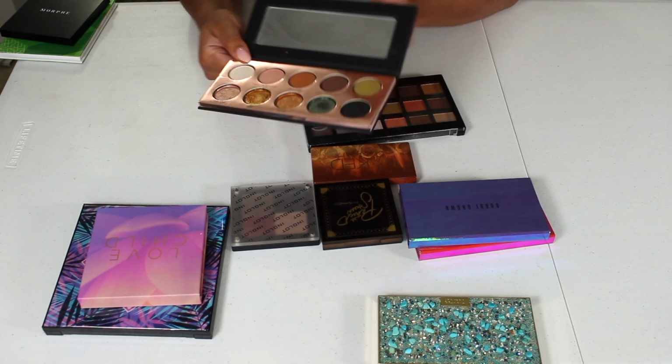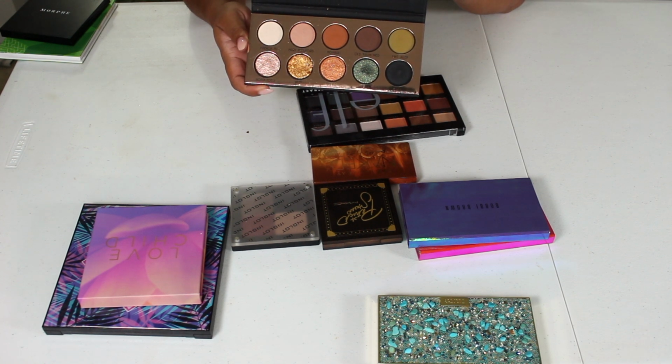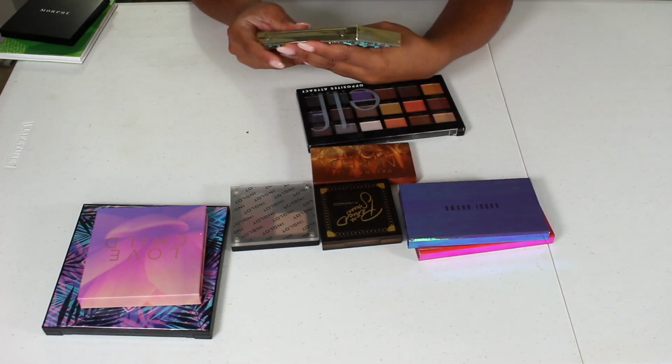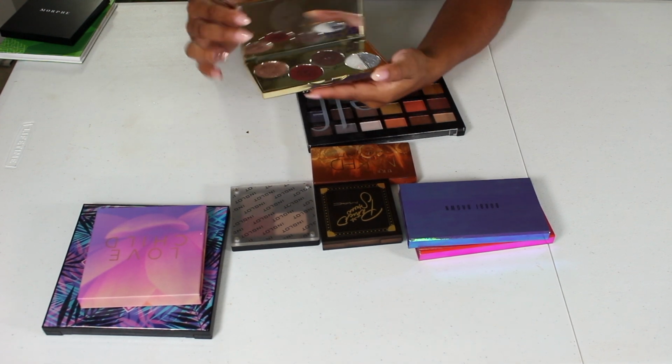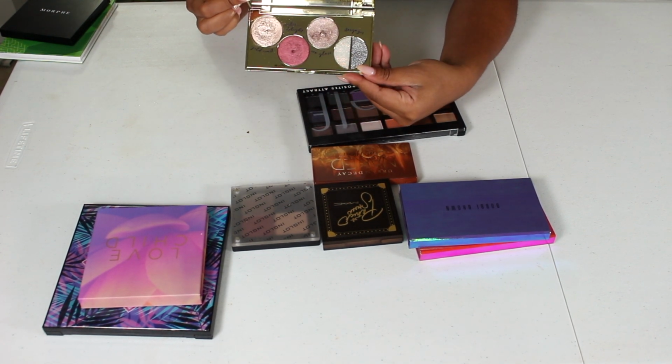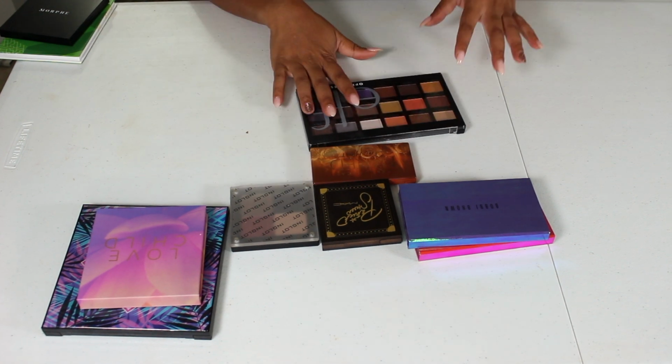Ooh, ooh. I forgot what that looked like. That's pretty. We're keeping that. That is really pretty. What's this? The Tarte Foil Finger Paints palette. Oh yeah, we're keeping that too. Those are great accent shades. Really great accent shades. What else do we have here?